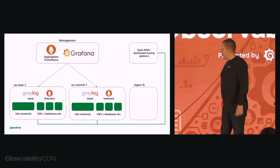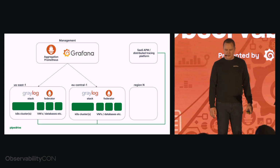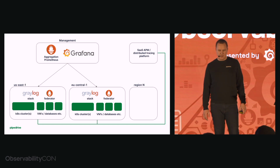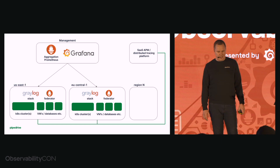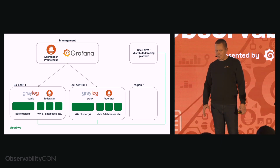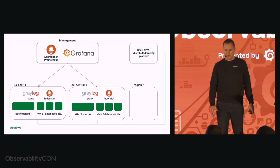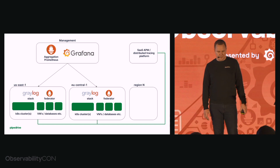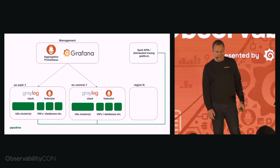Now, a diagram of how it looked. Starting from the top, we had Grafana and aggregation Prometheus running in our management region. Down at the bottom, we have product regions where we had Graylog stacks and Prometheus federators. Five years ago, Pipedrive was a single region product. Our app was running in only one data center in one location, and over the years it started growing, and now it's at 8. So 8 of these boxes down there.